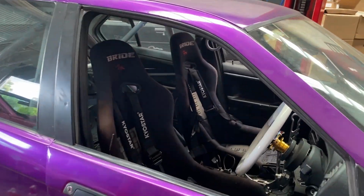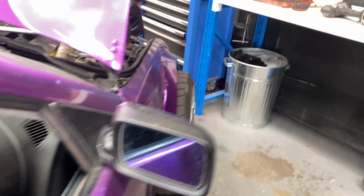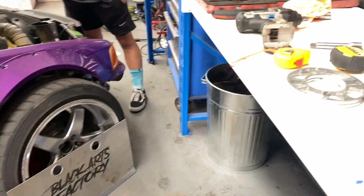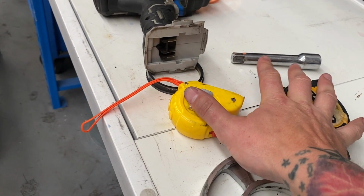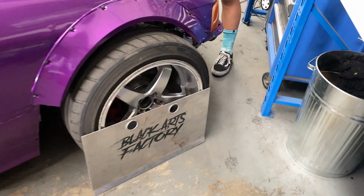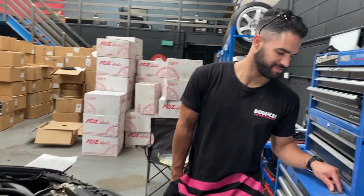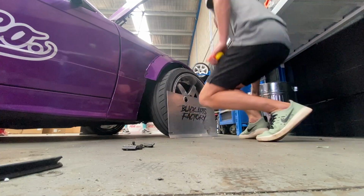Alrighty, so now that that is done, and I'm super stoked about it because it just looks super nice, we're going to align the car. So we've got our blackout factory tow plates, a couple of measuring tapes, and we measure the toe out. I always aim for 10 mil toe out, 10 millimeters.